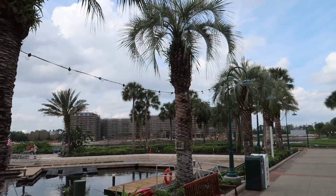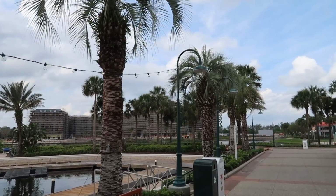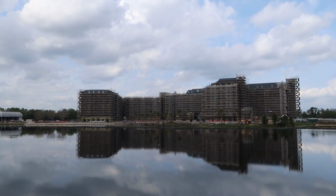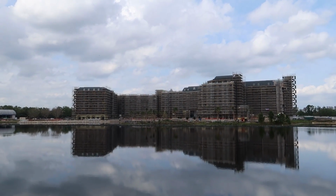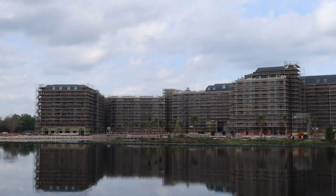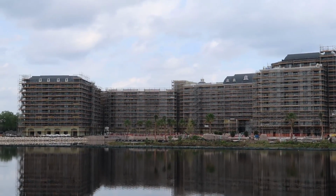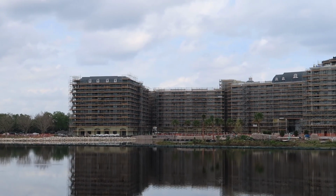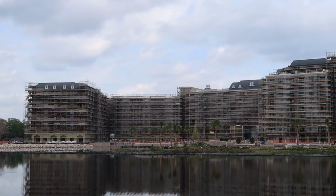Also, the first spot that we're gonna take a look at is over here at the Riviera Resort. There it is. It's actually really interesting because it's quiet. We were just over at Coronado and it was loud. They were working on it. But over here at Riviera, they're not working on it. Coronado, the Gran Destino, is supposed to open July 9th. The Riviera is taking reservations for December.